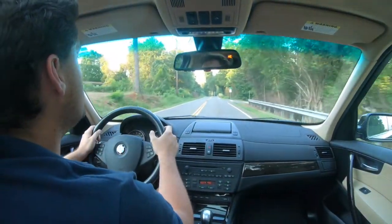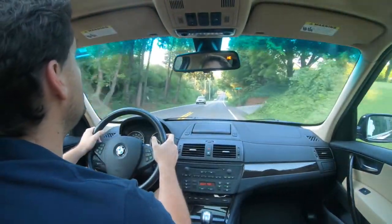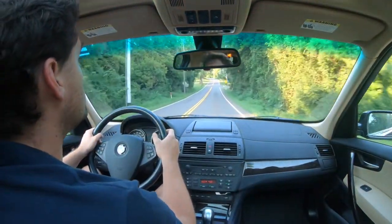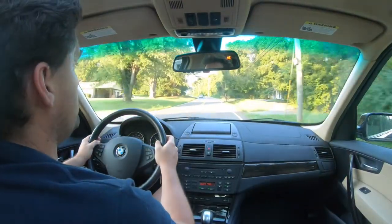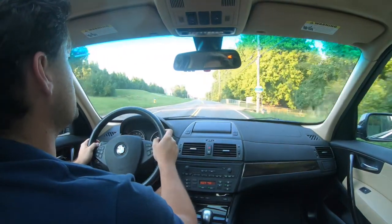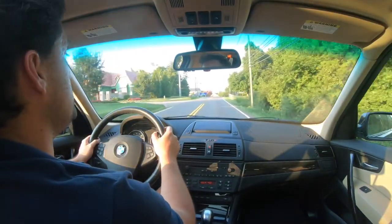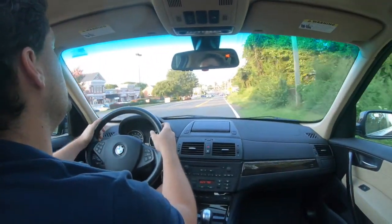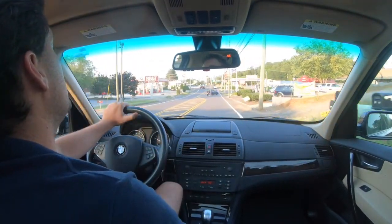Now, unbeknownst to them, BMW was not trying to create an SUV that could go off-road a bunch and tackle difficult trails. In fact, BMW referred to this car as an SAV, a sport activity vehicle, because from the start, BMW designed this car knowing that it would primarily be used in the cities and would very rarely go off-road.